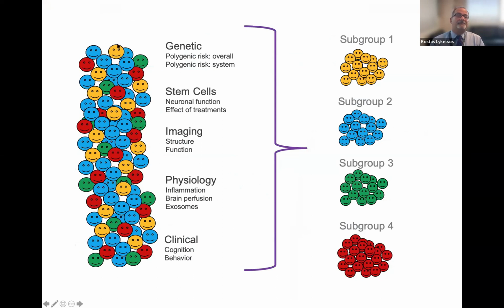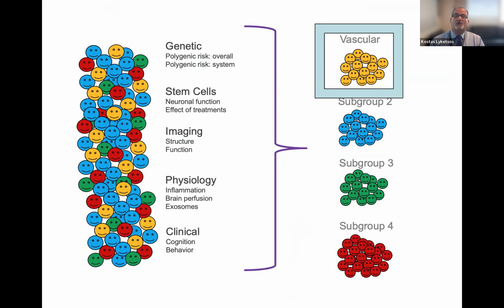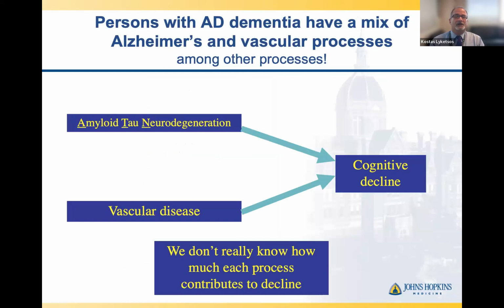Here I'm making the point that we have all this information eventually from individuals, again, different colors. We combine it and we get these different subgroups. But let's start with an example where maybe we hypothesize there's a vascular subgroup, and I'll talk to you about that in a moment. And maybe we use a brain imaging capability to define them.